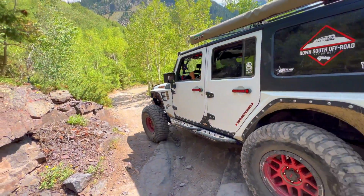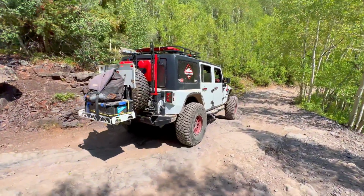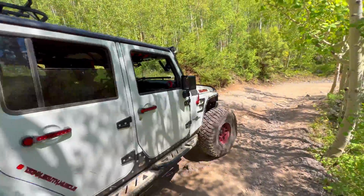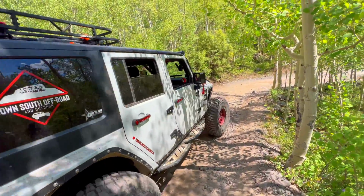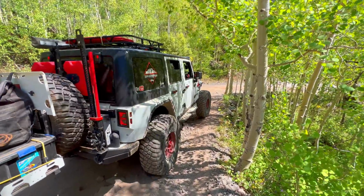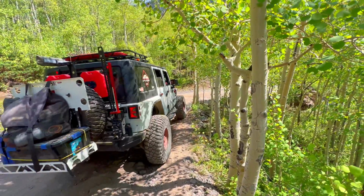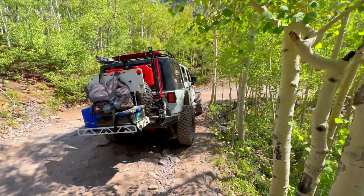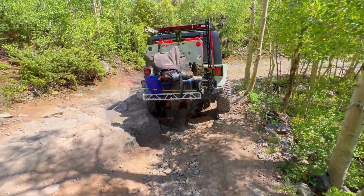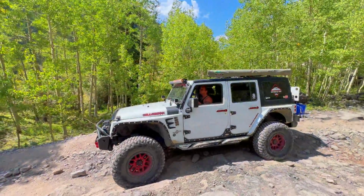Nice. Good line. Now, what's she gonna do here, guys? Looks like she's gonna ride her passenger tire up on this wall and straddle that big hole. Driver. Nice. Very well done. She's really starting to pick a lot of her own lines, and it's awesome. I'm bragging on you, so don't mess up.